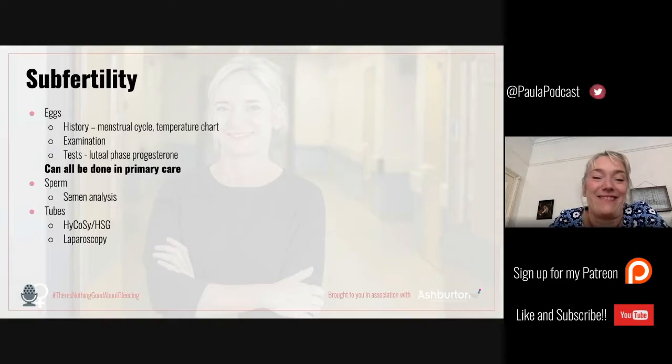25% is the rate of conception if everything's good in any one cycle. And we would normally say 9 out of 10 couples will conceive within a year. They have to be having sex around the time of ovulation. So I would normally say, track your cycle, have sex alternate days from about day 9 onwards. Once the egg's gone, it's too late. She's not going to get pregnant. So there really is a very small window of opportunity there. But the history, the temperature charts, these can all be done really well in a primary care setting.